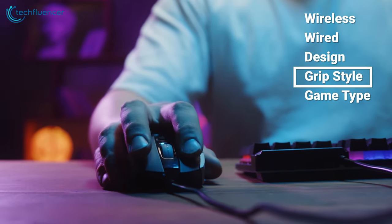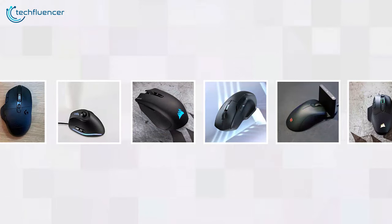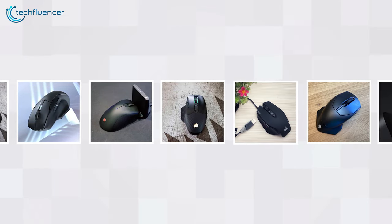Claw, palm, fingertips, each individual grip has their own way of holding the mouse. Now here are our few picks based on different grip styles.